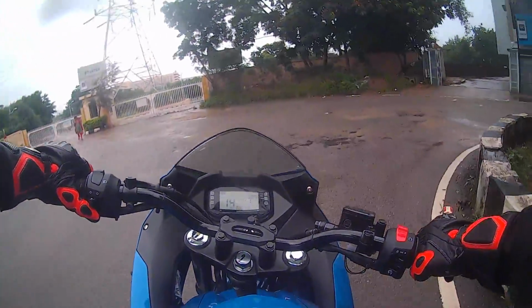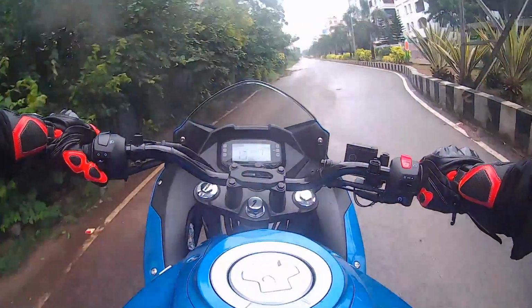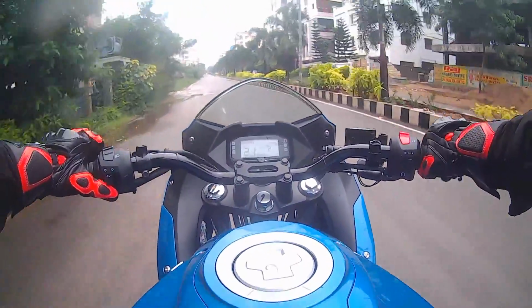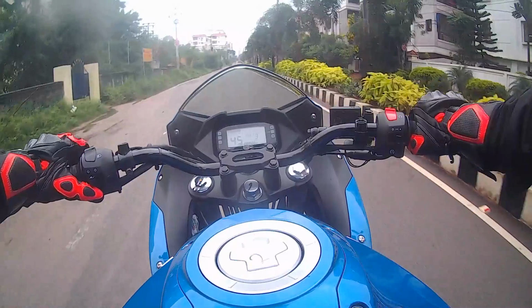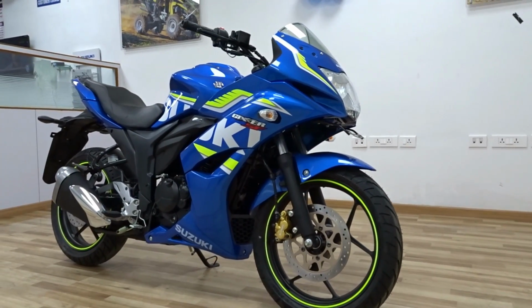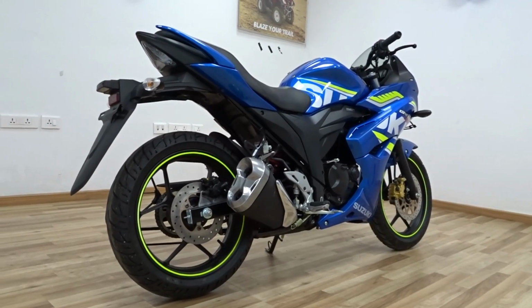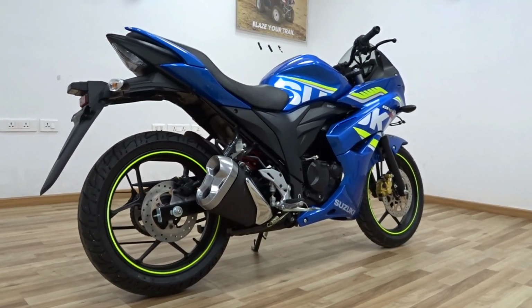Now, talking about the mileage, it should improve in my opinion for the FI variant. My friend who owns a Gixxer Street Fighter gets around 48 kmpl in city conditions, which is pretty decent. For the SF FI, you can expect anything around 45 to 50 kmpl depending on your riding style and riding conditions. Please go through my mileage tips video by following the link appearing on the screen right now.